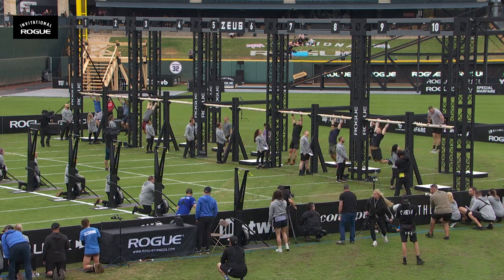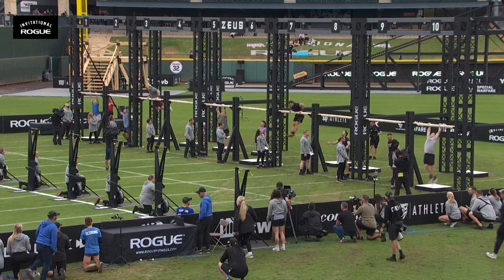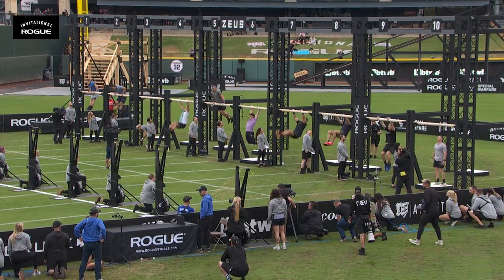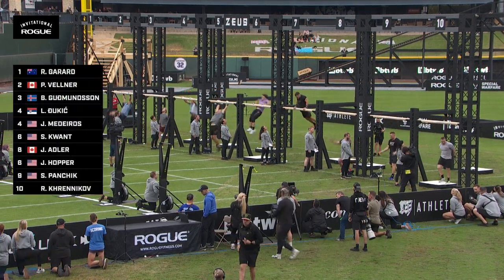Now Jason Hopper on the right side of your screen in lane nine in the black top. He is your overall leader after winning event number one, the Texas Trail. That took place yesterday off-site.